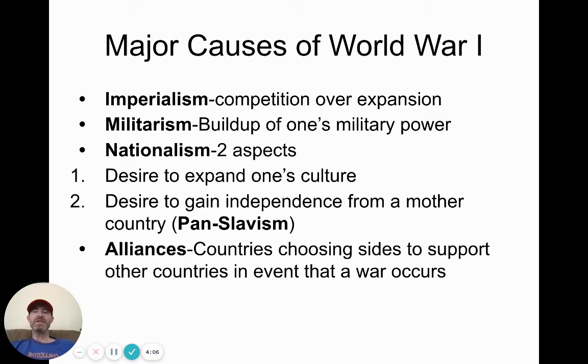Okay, so if you take a look at these 4 major causes, and keep in mind there's more to it than just this, but certainly these 4 tend to get probably the most attention as far as long-term causes. You've got imperialism. Countries are competing over land and expansion. And there's one country that I think I referenced in one of my previous lessons that in Europe has really changed that balance of power as far as European nations and even the world community.